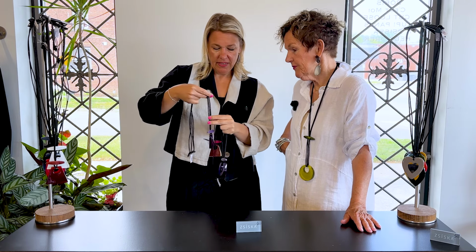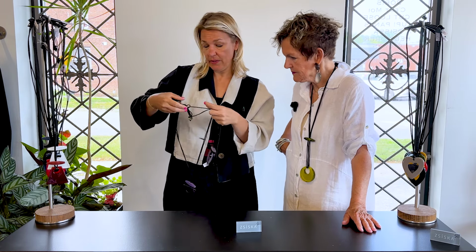Purple looks great. I know, purple, you love every purple woman. I think. I really do.